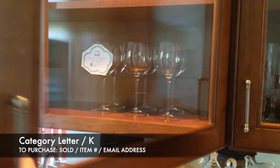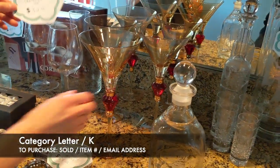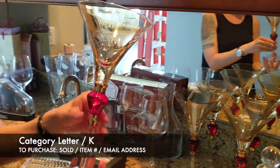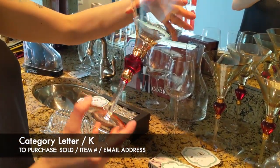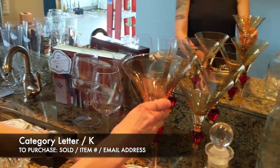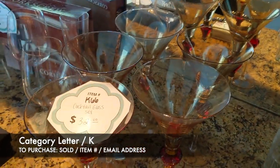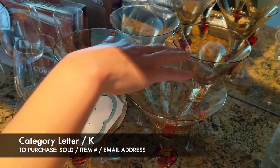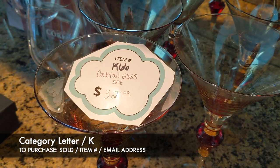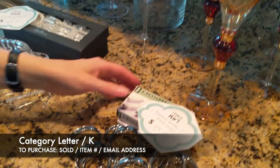Moving down here is our set of martini cocktail glasses. These are really pretty, really fun. They're $32. It's going to come with a set of five, just to show you. There's no marking or anything, but it's kind of like an orange iridescence with the red there. That comes with all five of those. Again, no chips on the rim. And the set of five is K66. That's going to be $32, K66.